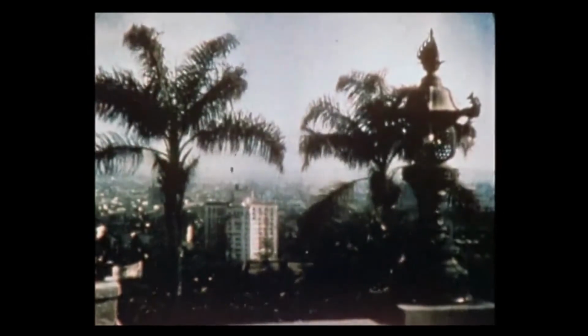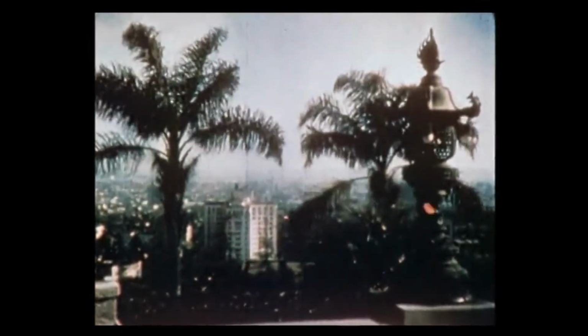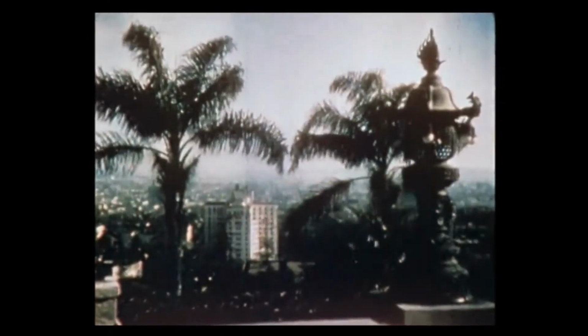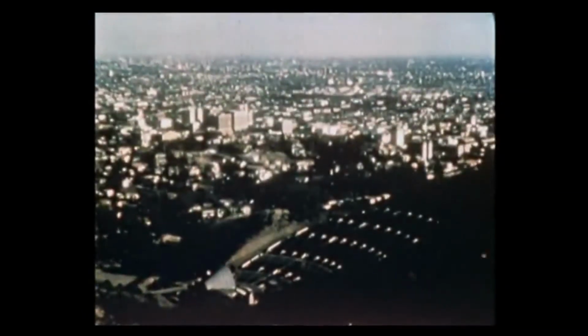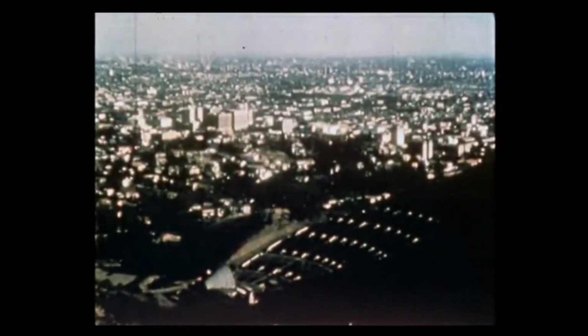You are now invited to accompany us on a short journey through Hollywood, the film capital of the world, a suburb of Los Angeles. It is itself surrounded by suburban towns: Culver City, Beverly Hills, Universal City, and others. In the foreground, you see the Hollywood Bowl, which is the largest open-air arena that nature has provided anywhere, with perfect acoustic conditions.